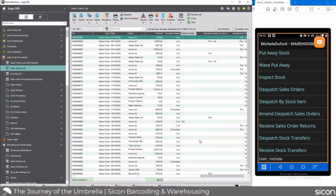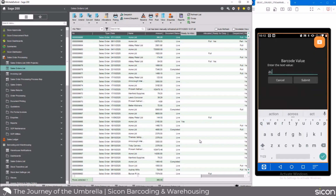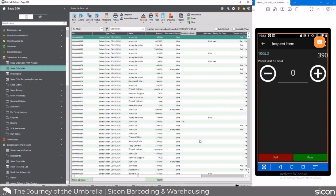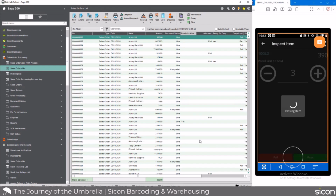The inspection of stock is quite a key one. Shed load of stuff in AC10A that needs inspecting. My 10 GLD is a good example. And we're just going to pass those. And then we can present in the inspection a number of questions. And we're just going to pass those.